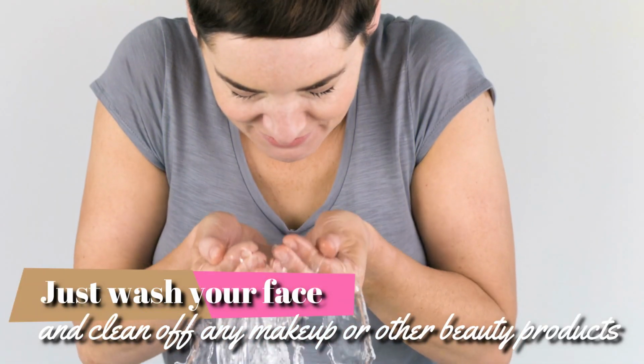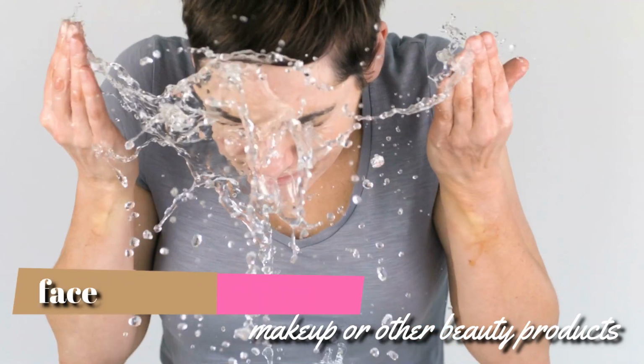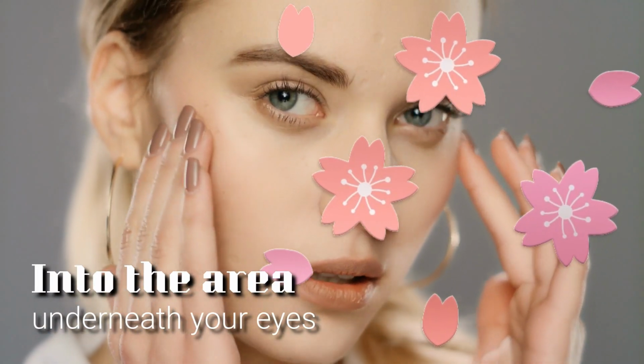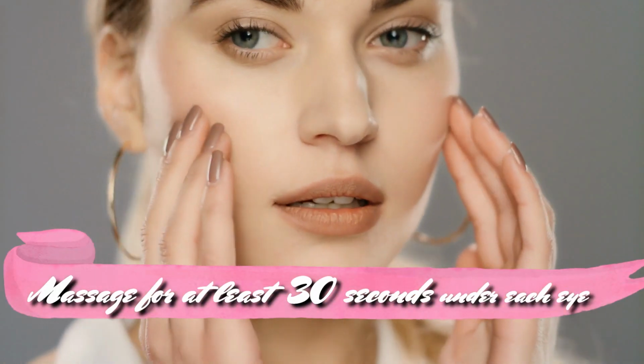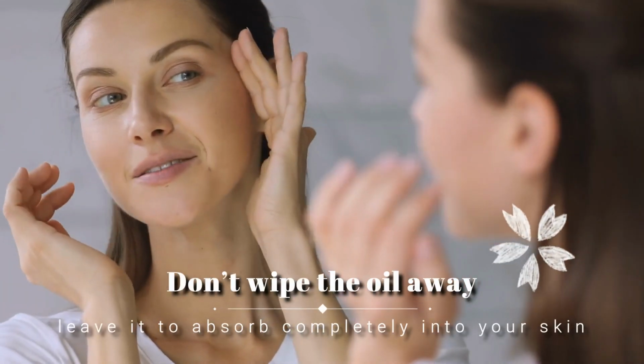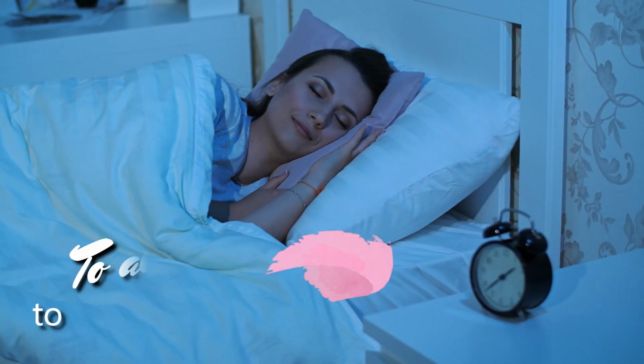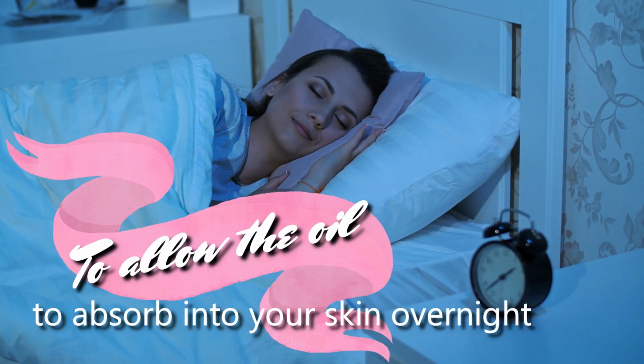Just wash your face and clean off any makeup or other beauty products. Then gently massage about a teaspoon of room-temperature coconut oil into the area underneath your eyes. Massage for at least 30 seconds under each eye. Don't wipe the oil away. Leave it to absorb completely into your skin. It's best to do this before bed to allow the oil to absorb into your skin overnight.